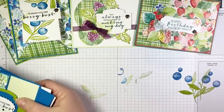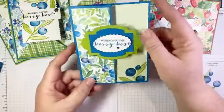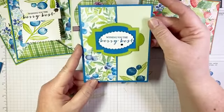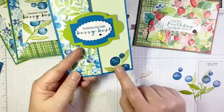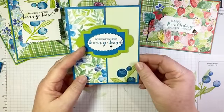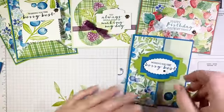And then I got a ton of swap cards using this bundle. Everybody loves this bundle. This is why I am pretty confident in saying it's not going to last for too long. So this one, I think, was made by Kay Smith out in Newfoundland. Really cute little fun fold. I love that she used the soft sea foam for her inside panel. It just really warms up the card. I love the way she did that.